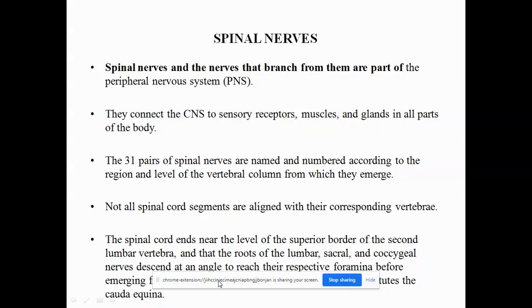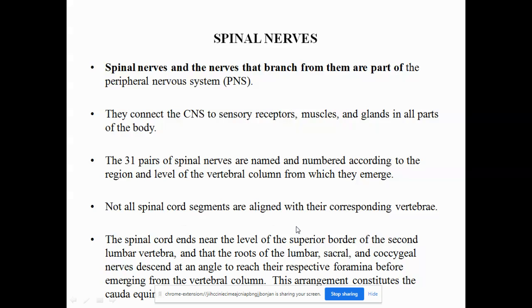So they make a communication, a connection between the different parts of the body and the central nervous system. They connect the central nervous system to the sensory receptors, muscles, and the glands in all parts of the body. As we have seen, there are 31 pairs of spinal nerves, and they are named and numbered according to the region and the level of the vertebral column from which they emerge.